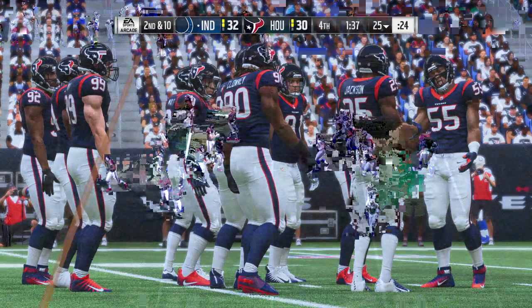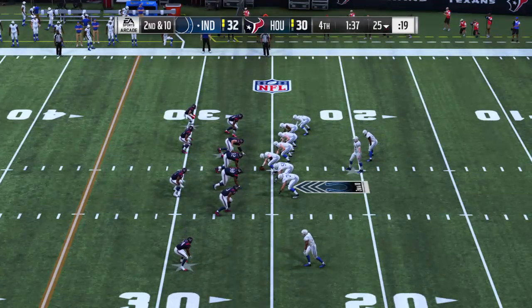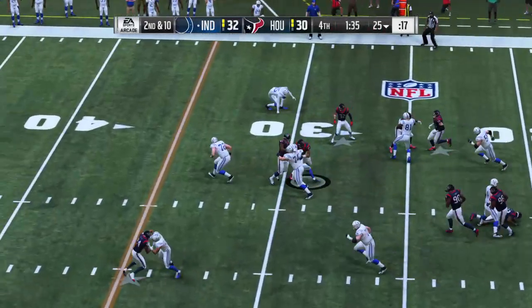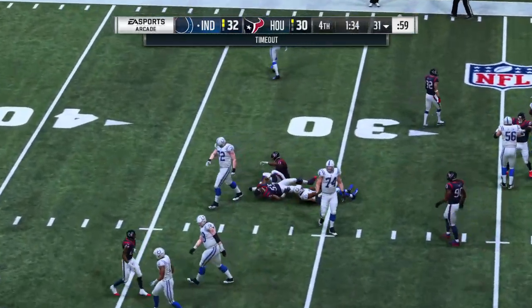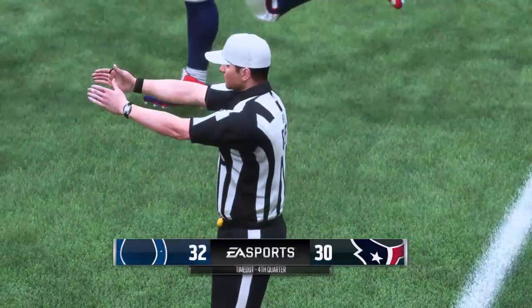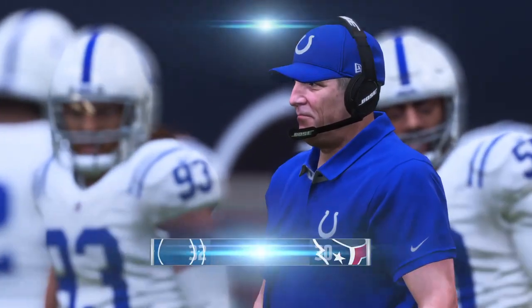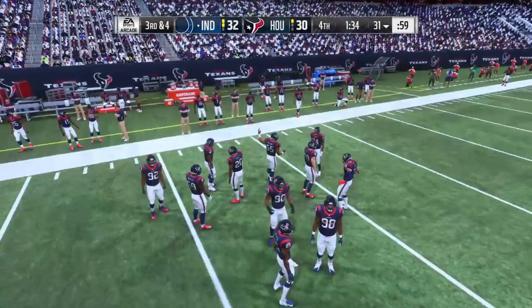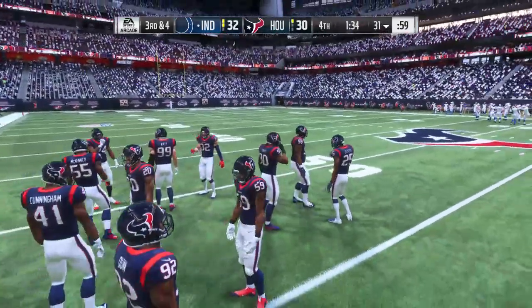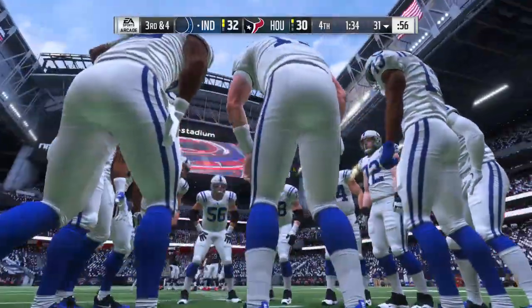The running situation on the doorstep as they come up 2nd and 10. They'll run it now out of the gun. And he powers his way up past the 30. Now the Texans want to call another timeout, as they'll get it with just over 90 seconds to go in the ball game. So the defense had a chance to catch their breath, and now they're back out and ready.